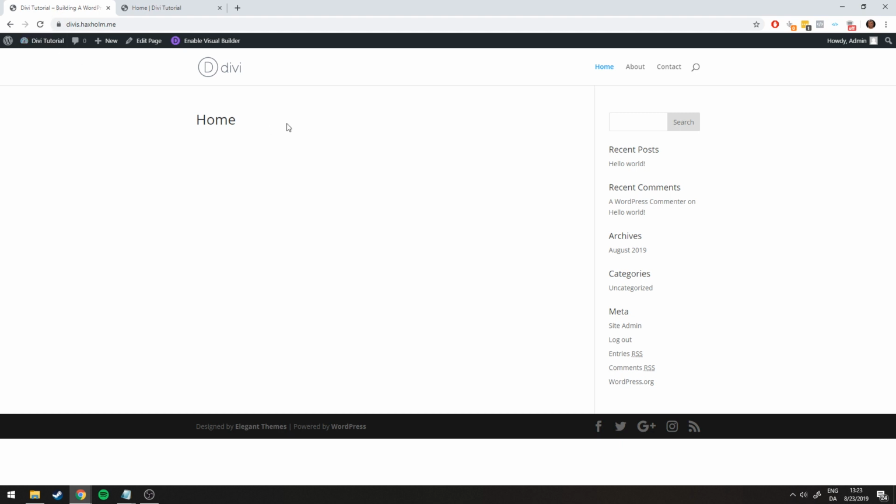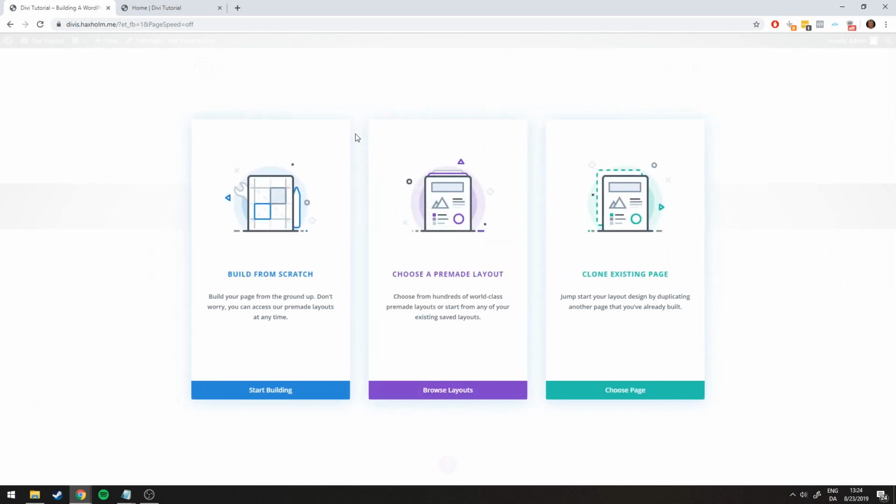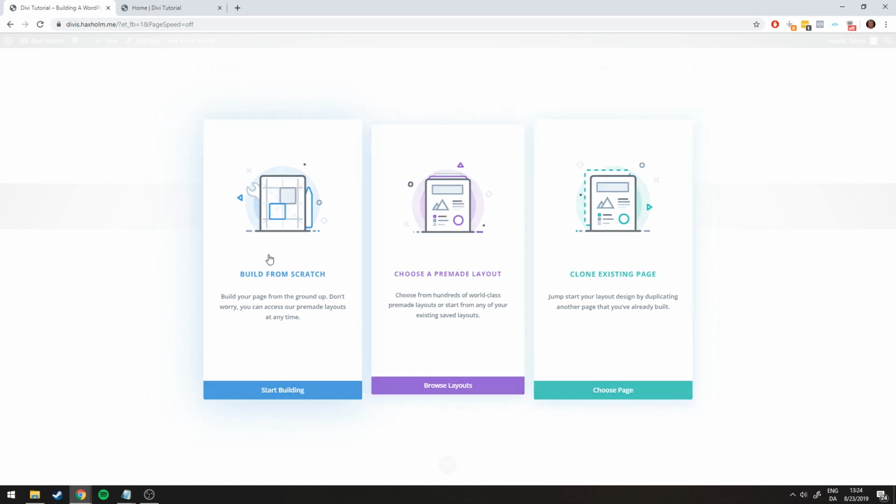So let's go over here. We are currently on our home page. Now, how do we edit this page with the Visual Builder? It's fairly simple actually. Up here, we have the option to click Enable Visual Builder. And this will take us to a kind of interactive visual building experience created by Divi. Okay, we can choose to build from scratch, choose a pre-made layout, or clone an existing page. Of course, we will be building from scratch.